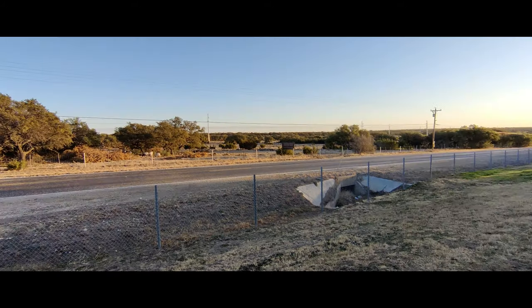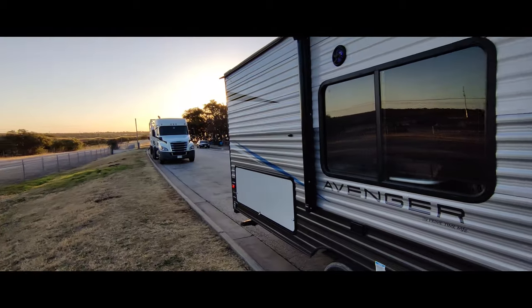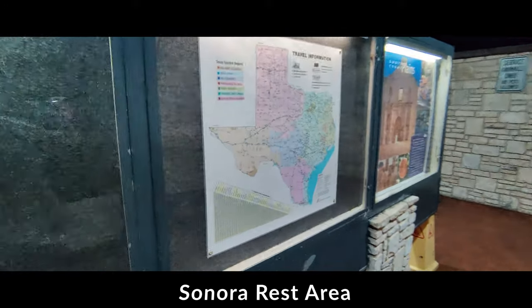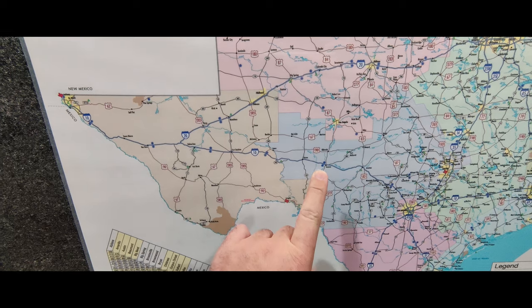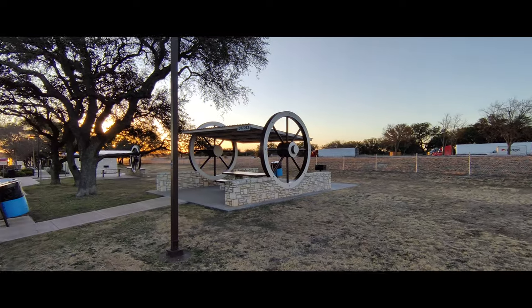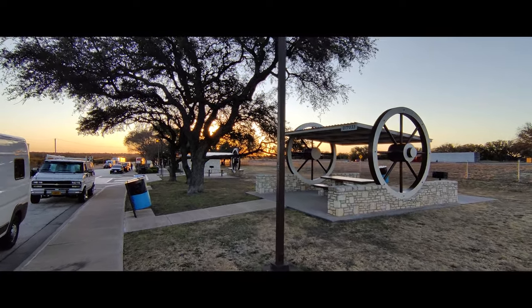This is a classic, old-fashioned style rest stop. It's well-maintained. It's just not fancy. It's not new. The parking lot isn't as efficient. So this rest area, it's the Sonora Safety Rest Area. It's an old-fashioned rest area. It's not as fancy as other newer ones, but it's well-maintained.